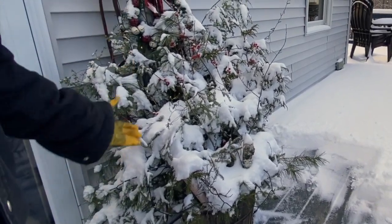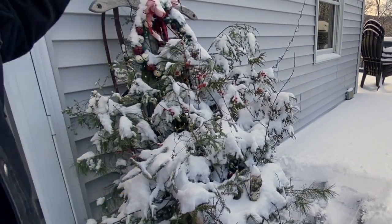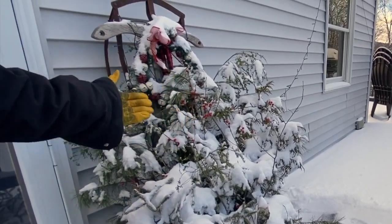Flocking. We have natural flocking right here. We don't need any fake stuff.